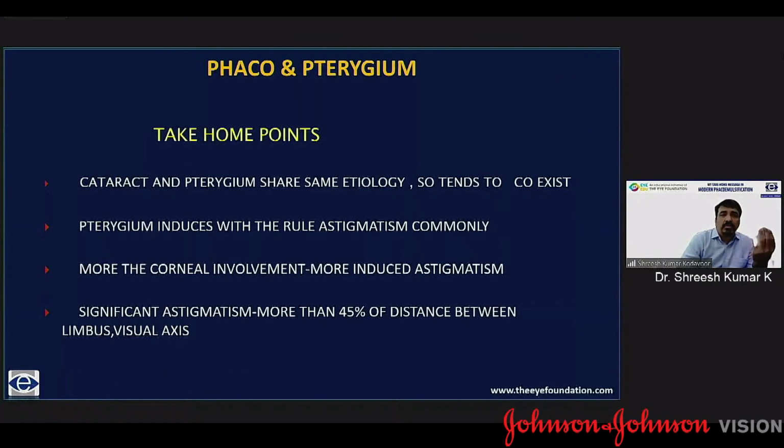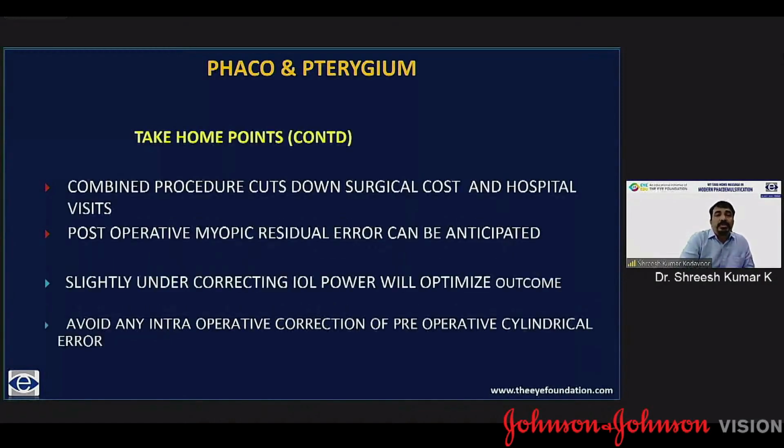To conclude, cataract and pterygium share the same etiology, so they tend to coexist. Pterygium commonly induces with-the-rule astigmatism. The more the corneal involvement, the more the induced astigmatism, and significant astigmatism develops if the pterygium occupies more than 45% of the distance between limbus and visual axis. Combined procedure cuts down surgical cost to the patient, and slightly undercutting the IOL power in patients with concurrent pterygium can optimize the visual outcome and avoid any intraoperative correction of preoperative refractive error. It's an important point.